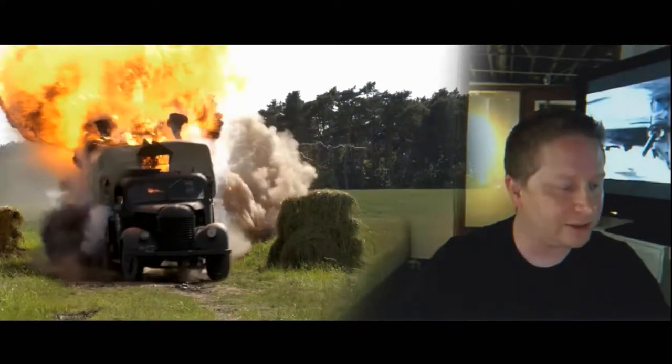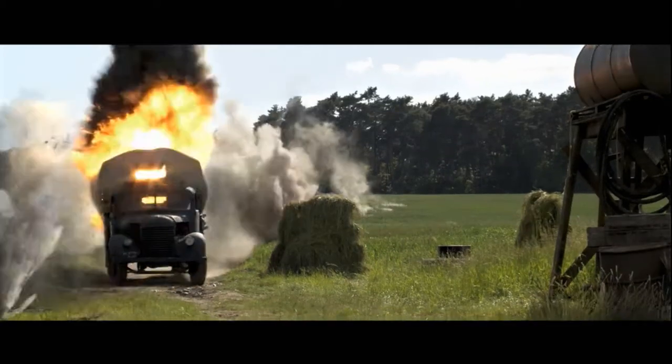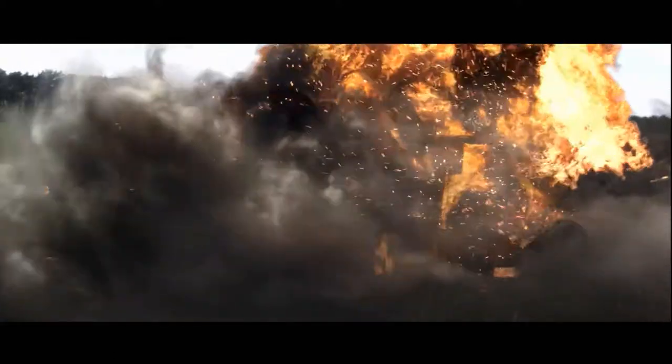The truck straightening was shot so that the truck is coming at us. So we needed to replace the truck in the shot with a CG truck and start to burn it and end it with a large explosion.